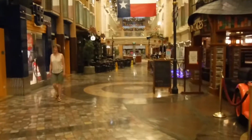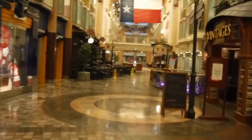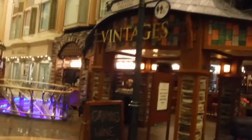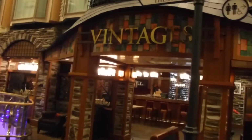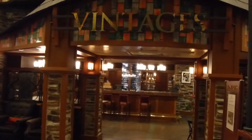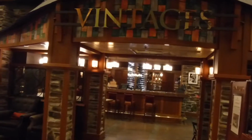To my left is a logo and souvenir store, and on my right is Vintage's, one of my favorite bars on board. I'm not a huge wine drinker, but my wife is, and the bartenders so far in Vintage's have been very, very good about letting me describe what it is I like, and they'll find something appropriate because I didn't know any of the labels.